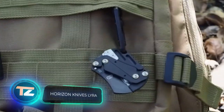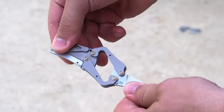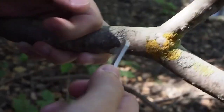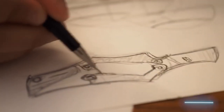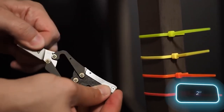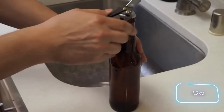This knife draws inspiration from the Lyra constellation, which explains its unique shape. The main objective was to create a compact knife with a 4-finger grip. Here are the specifications. Blade length, 3cm. Open position length 12 cm and closed position length 5 cm and a weight of 42.5 grams.